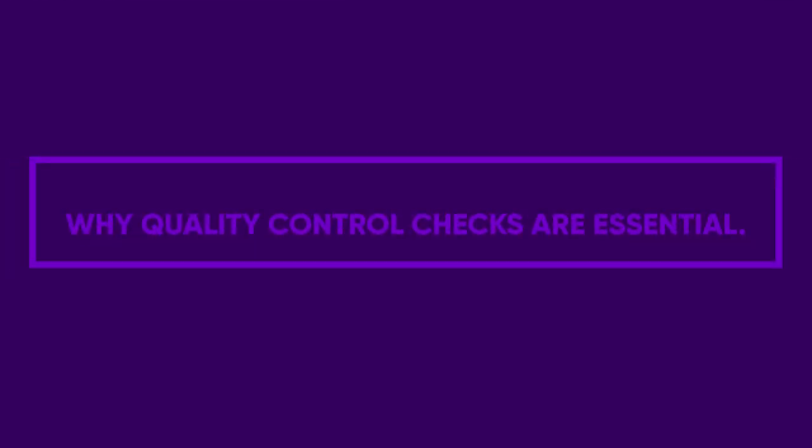Why quality control checks are essential for your cleaning business. Before we wrap up, let's quickly touch on why these quality control checks are essential for your commercial cleaning business. Number one is client retention. Performing consistent quality control checks helps ensure that your clients are always satisfied with your cleaning services. Happy clients are more likely to stick around and even refer you to others.